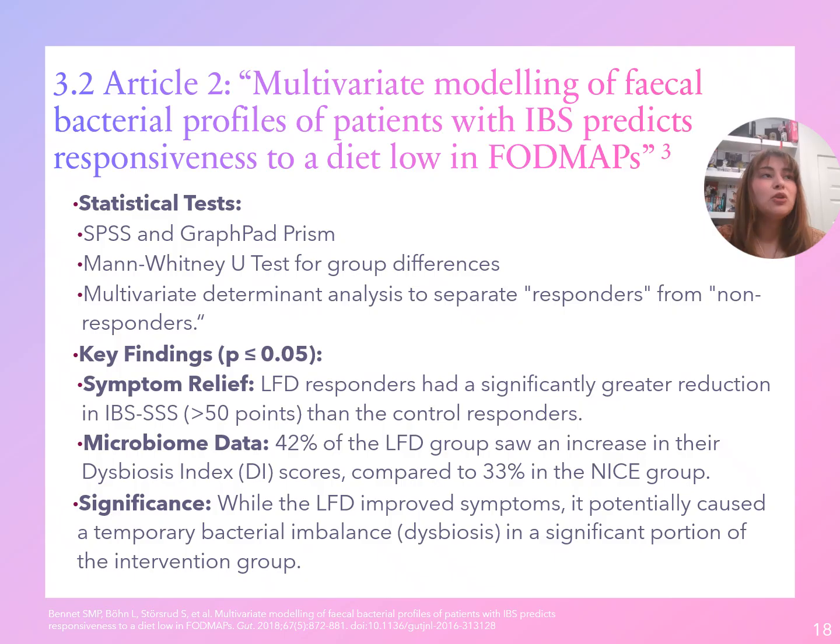And I think ultimately what that means is responders, probably, had more accurate adherence to their diet, whether it be the intervention or the control, and the non-responders didn't. So what they found is specifically that the low FODMAP diet responders had a significantly greater reduction in symptom severity. So that kind of begs the question, were the non-responders on the intervention just not adhering to the diet as well? That's what it makes me think.